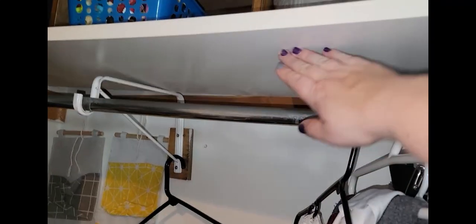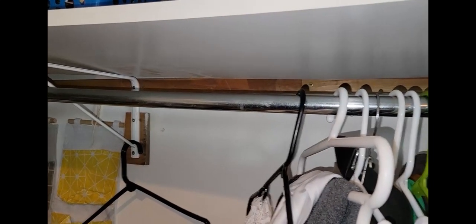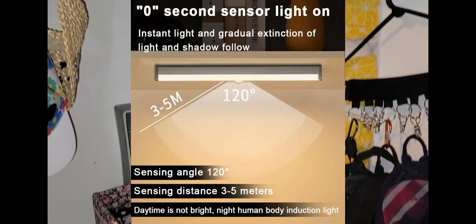I know they do have some lights that are like strips of lights, and you can just push a button to turn them on, or some of them are motion sensor activated. I'm going to look into that.